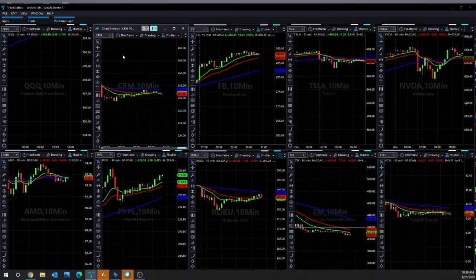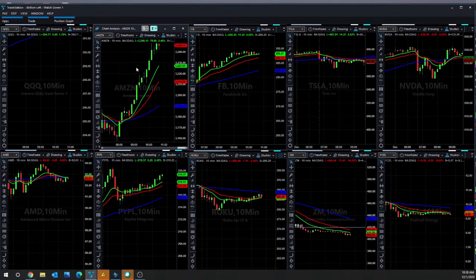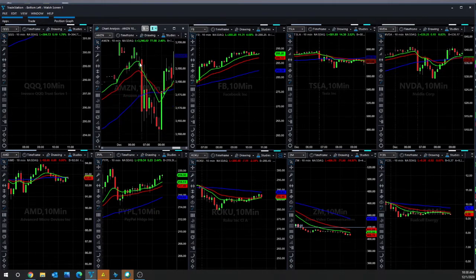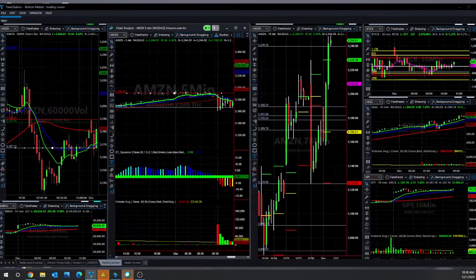You can see, if you're looking at Amazon, you can kind of see the same thing on these charts here. This is just a 10-minute chart. In the afternoon, it took back off of a nice star, but you can see the momentum downward. Okay, we had an anomaly. Facebook was going up, Roku was going down. Zoom was doing the same thing, coming down, and NVIDIA was coming down. But this just shows you some examples also of how we look at trading.